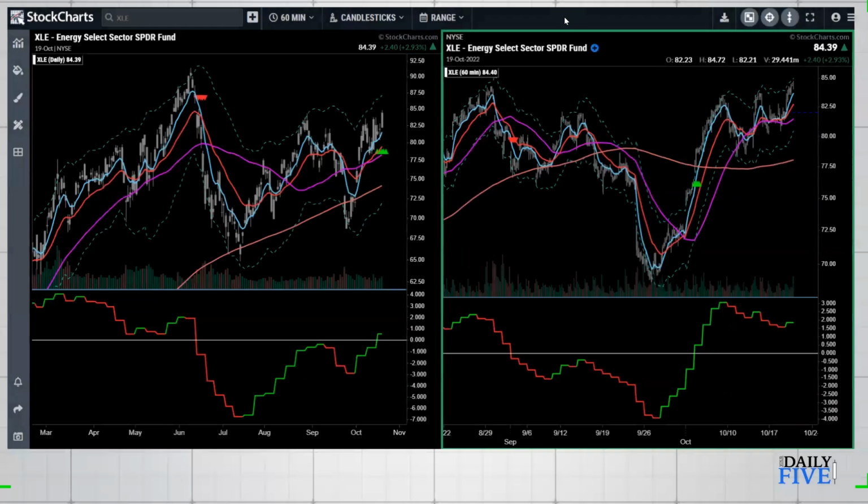Then we come over to the XLE. This is basically the only sector that I have seen that is looking fairly healthy. It's the only one with the most decent and cleanest setups. And this is energy, oil related, anything else like that. Now, where it started was back here. This was a bit of a fake out. This was an inverse trampoline move. Price should not be over the 50, which is the magenta color line, if the Moxie indicator is below 0.